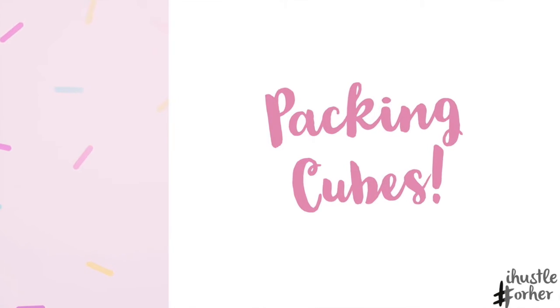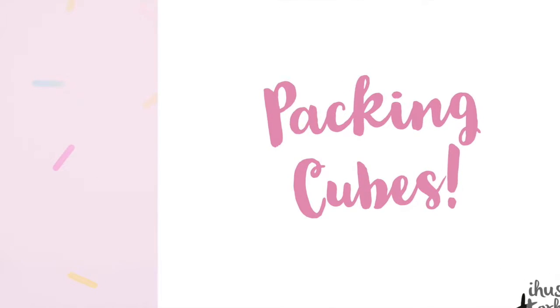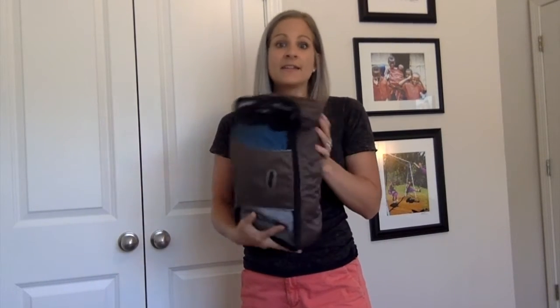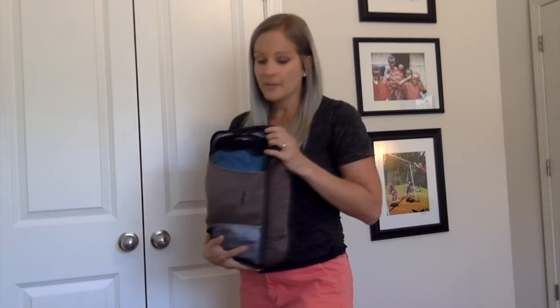So, packing cubes. Packing cubes will literally change your traveling life and your packing game. So this is an e-bag. This is the largest one I have. Literally everything of Caroline's for this trip that we're taking is in this cube. Yes, this one cube. So this goes right into the suitcase and she's done.